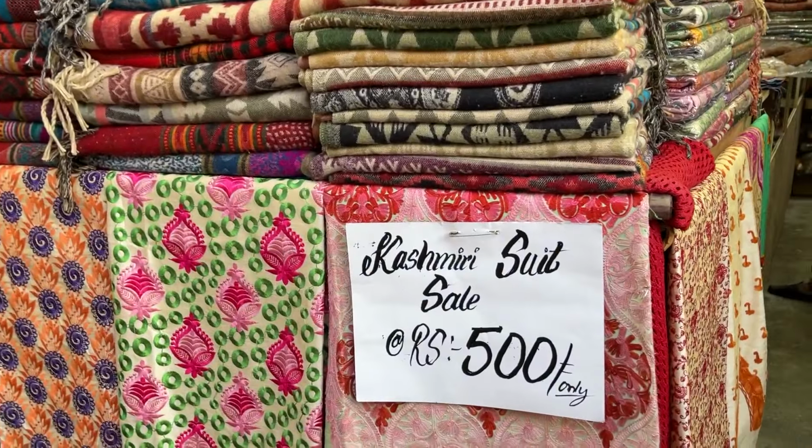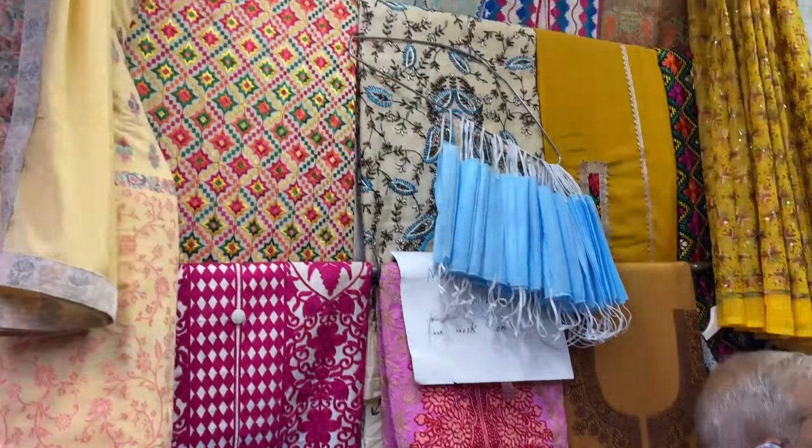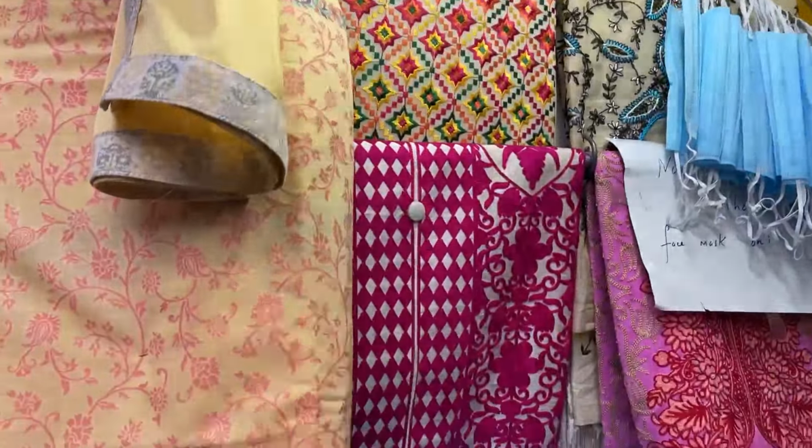And these are the Kashmiri suit sale that was ₹500. You can take any, or you can take any jutis or anything for ₹300 each.